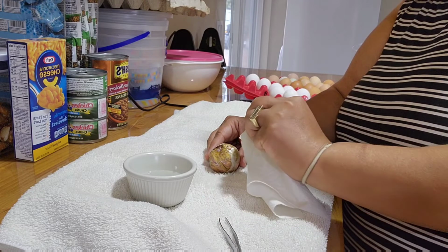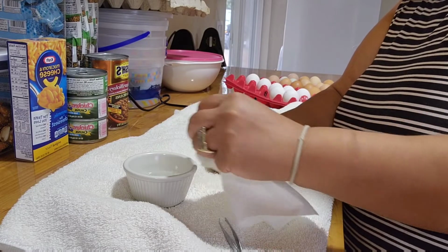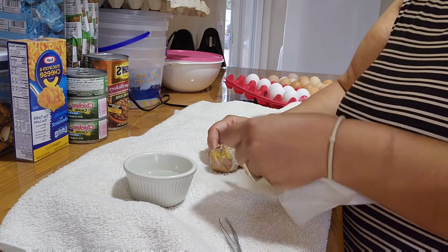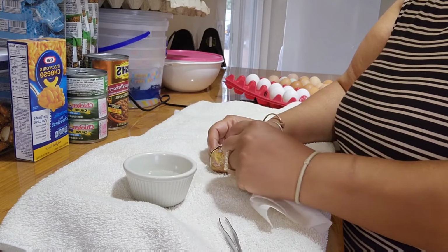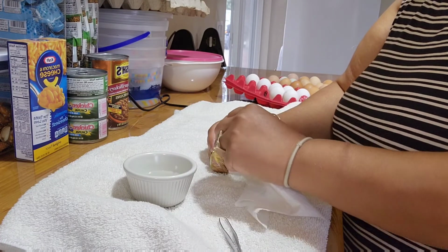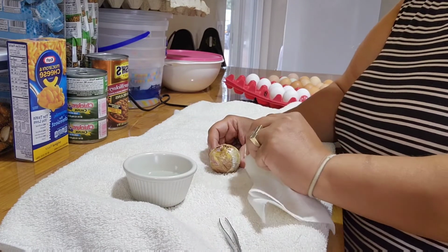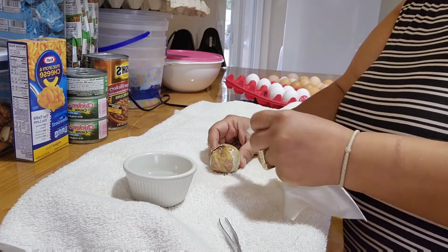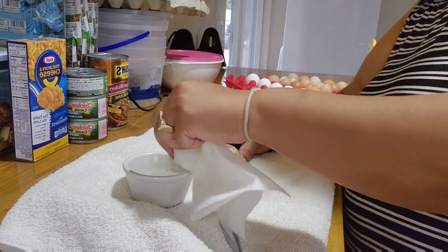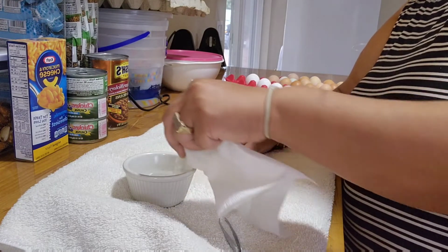See, it's getting a little soft. I can see more of the beak now. It's okay, buddy. And once they hatch, they only have 3 days to survive without food and water. They need to get out still and dry out and get their muscles strong and everything before they eat.